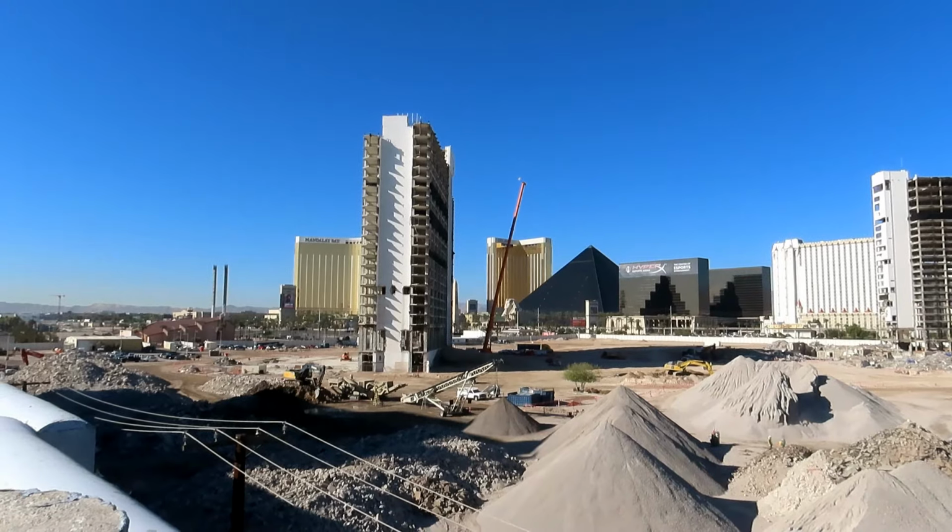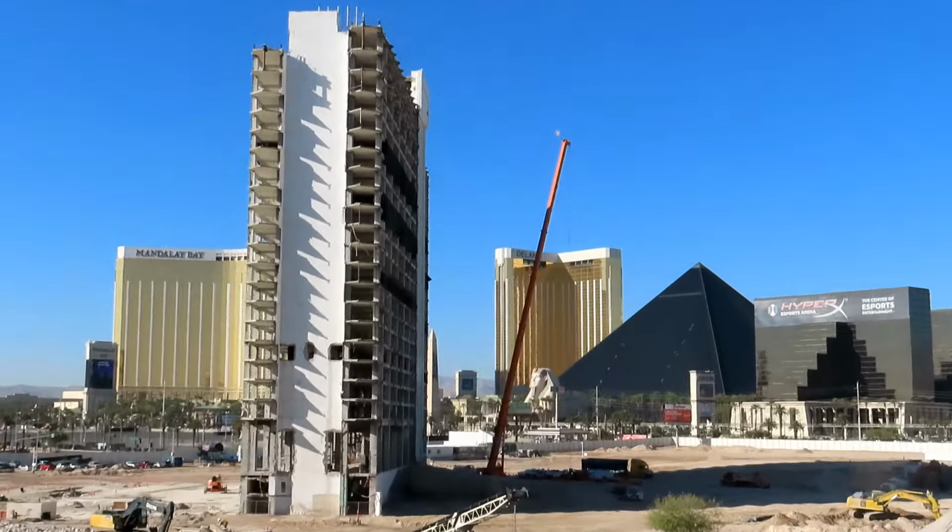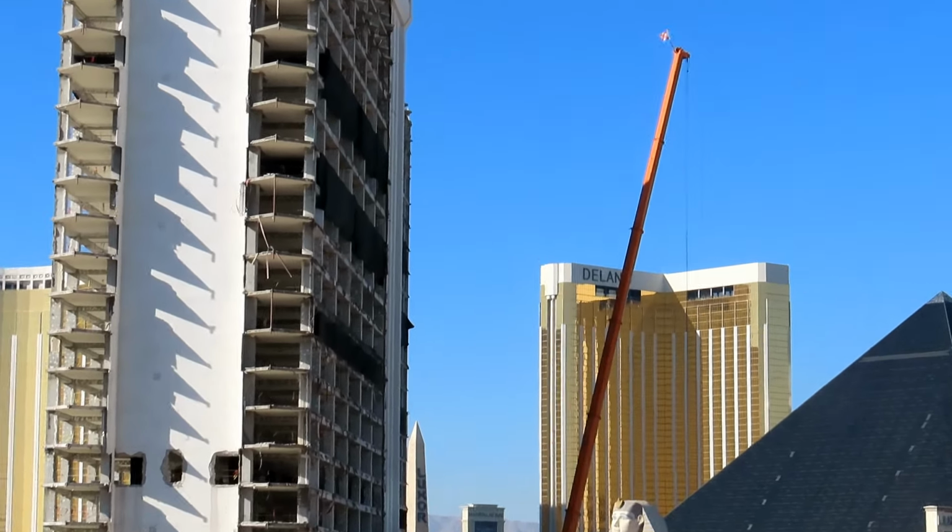Alright, so from this back tower, this little side view we're on, we can still see they got 3 levels where they got the mesh on this side.